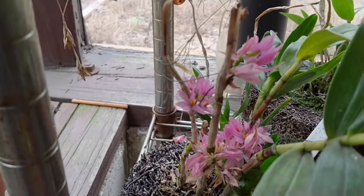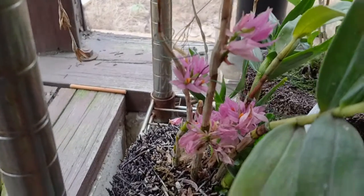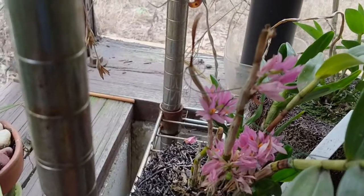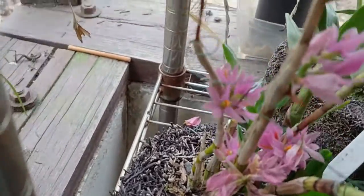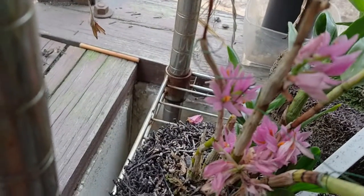Of course, the Bracteosum, Dendrobium bracteosum. Still hanging in there months and months and months later. No fragrance, but man, it does hang in there. And then there's one last one that's new.